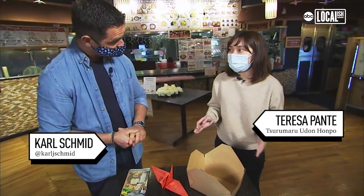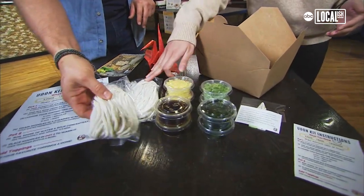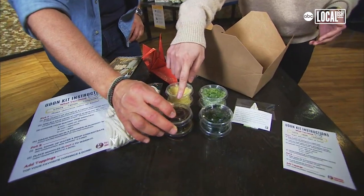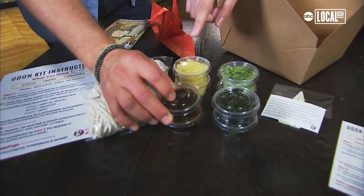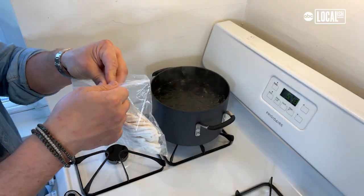So what have we got? Sora DIY udon kit is very simple and easy to make. First, we have our raw uncooked udon, and this is the dashi soup concentrate. This is the fish? Yes, this is the fish-based broth. How do I go about making this at home by myself? So it's very simple and easy.